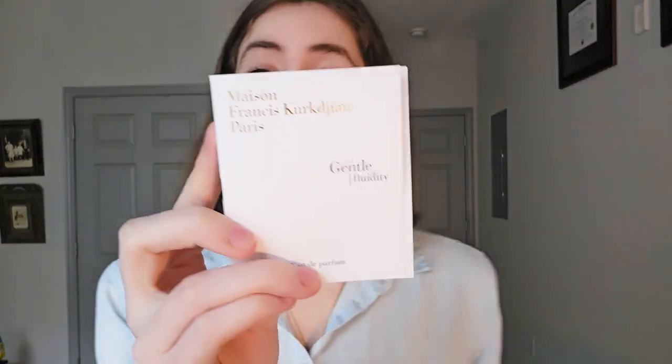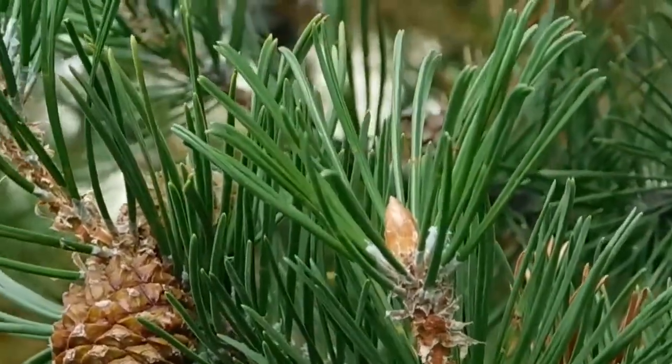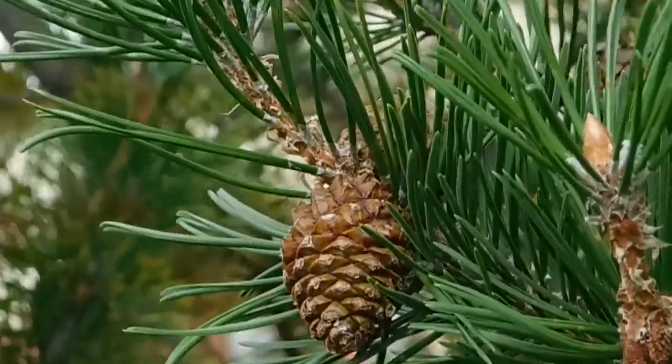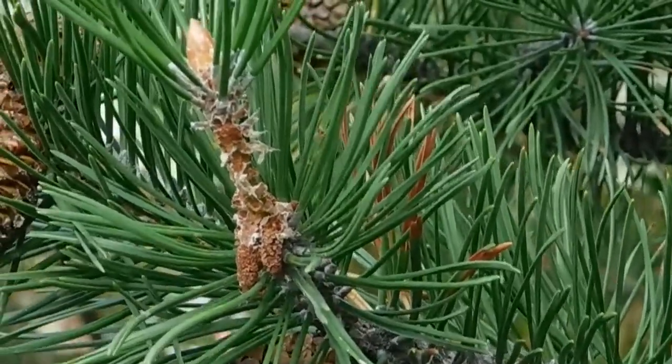And I'm going to start with probably one of my favorites. This is Gentle Fluidity from Maison Francis Kurkdjian. So this is a very fancy French fragrance from a very prestigious French brand. And the reason I like this one in particular is because it's very fresh. It is unisex. Its main note is juniper berries, which are a very fresh note, very much like a pine tree forest sort of thing. At least that's what it's similar to. It's not pine truly, but it's very similar.